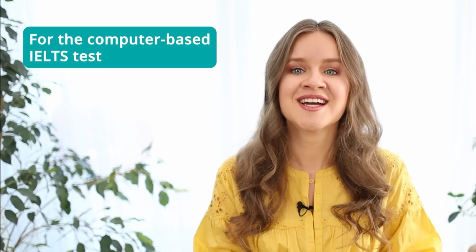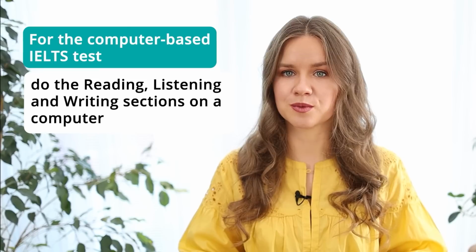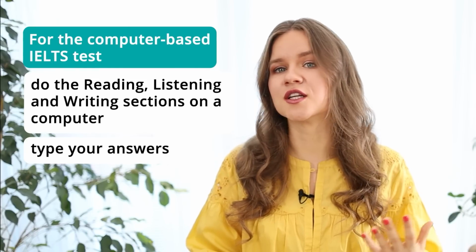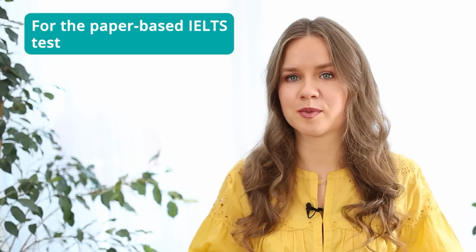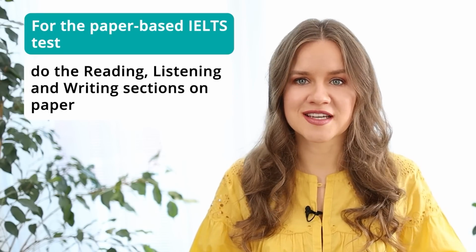If you choose to take a computer-based version of the test, you'll do the reading, listening, and writing sections on a computer, and you'll need to type your answers. You'll also have the option of taking notes on paper during the listening test. If you take the IELTS paper-based test, you'll complete the reading, listening, and writing sections on paper.